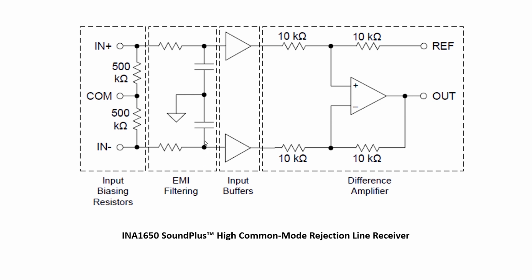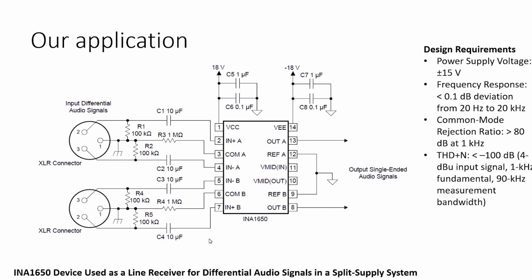Electromagnetic interference filtering is added to the input buffer to prevent high frequency interference signals from propagating through the audio signal pathway. All around, greatest of the greatest. Here is a simple application circuit, just a brief look without comments.